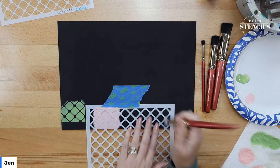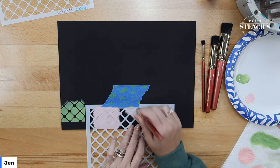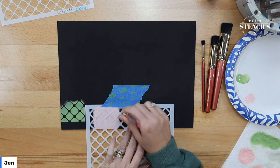All right. That one bled a little bit. I don't know what I did there, guys. Maybe I didn't have my brush quite cleaned off. Semi-pro. Just remember that. So we're just going to do another little spot here and see if we can get this to clean up a little bit.